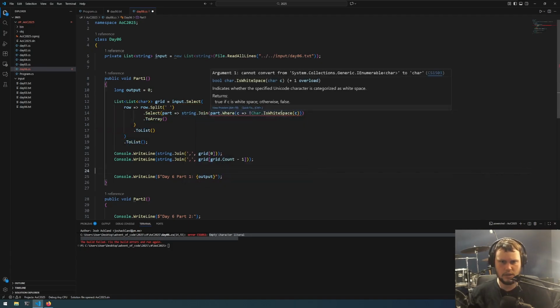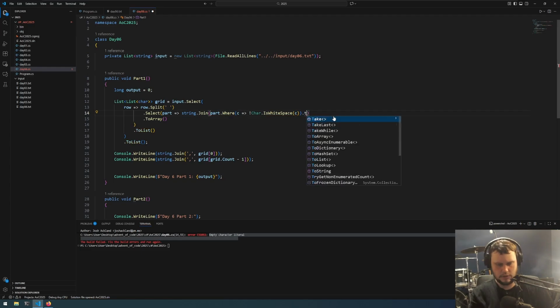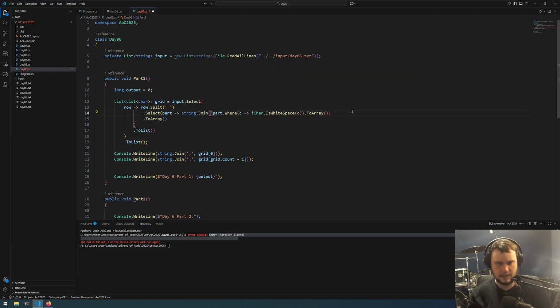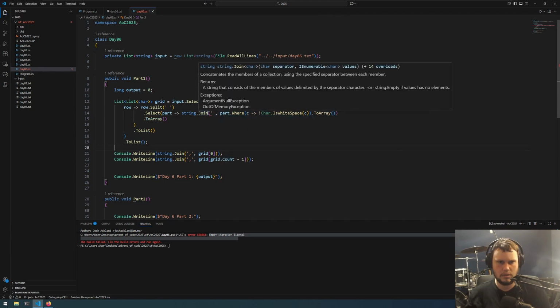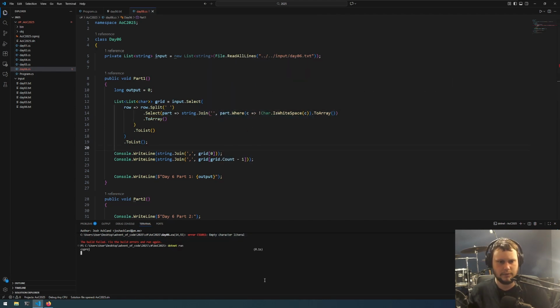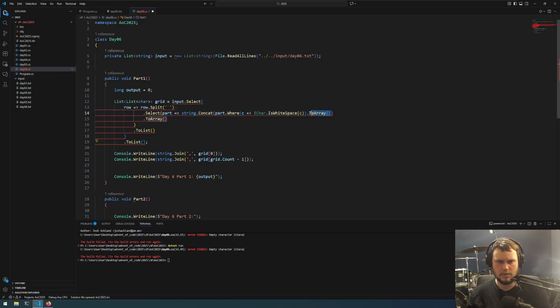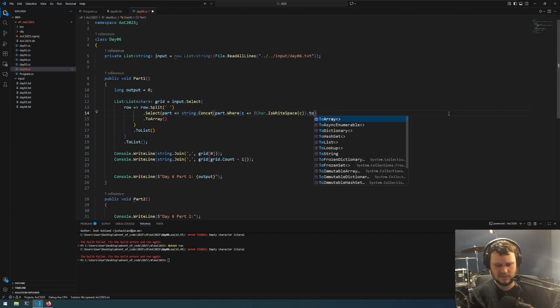Okay, that's not working. Okay, we can dot to array this. Cannot convert from. Alright, I need to put the separator first. There we go. Still not working. It's got red squiggles there for some reason. Empty character literal. Okay, I guess we can just do concat, then remove that. No, cannot convert type list character array to list character. Oh, get rid of this to array. No. Oh wait, it was meant to be inside of here. I did that. Not that part. This one to list, I think I was saying.